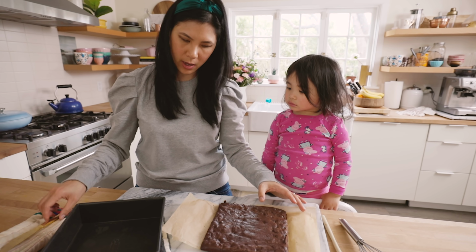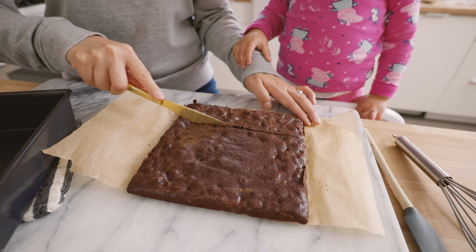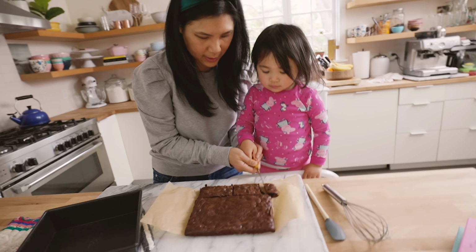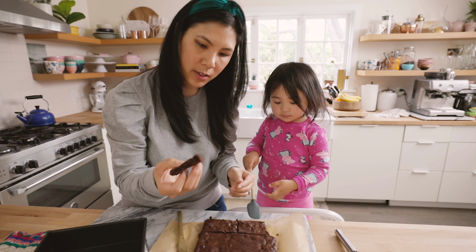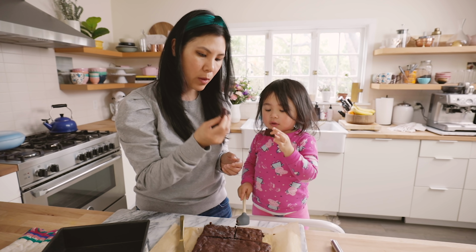It's very thin. It doesn't look like hers. Maybe I did something wrong. What did I do wrong? Okay. Let's give you a tiny little piece. I'm glad that I only baked it for 16 minutes because it's not super fudgy anymore. You want to try a piece with mommy?